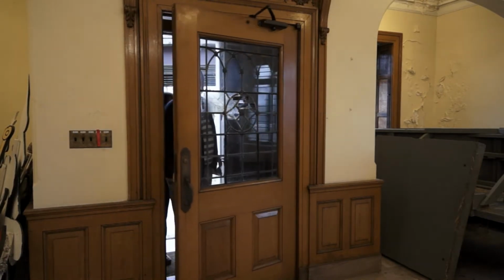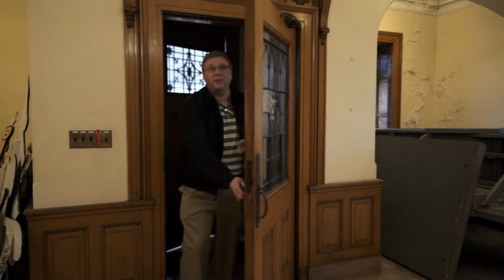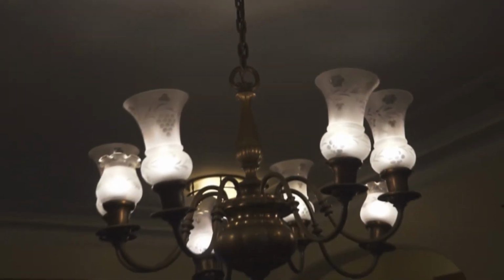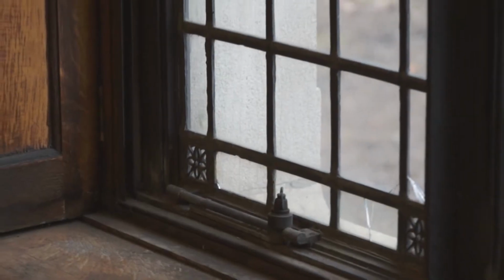All right, Phil, this is a building I've wanted to look inside for years and years, and we're finally getting our first look inside. Wow. This is something. Look at the molding. Look at the glasswork here on the windows. Just need a moment to take this in.